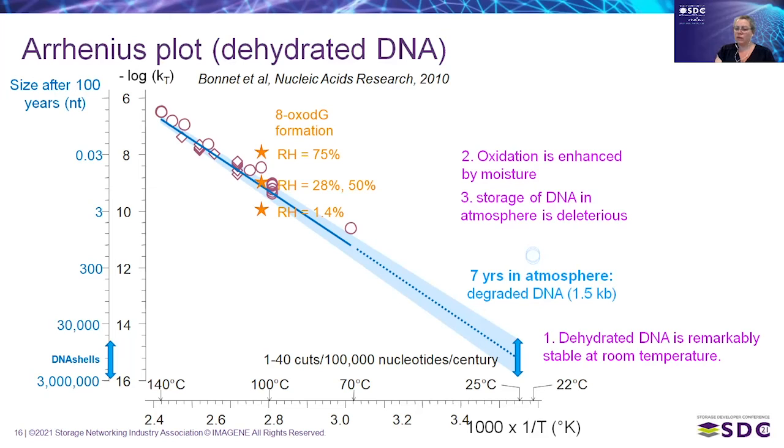The second observation that we could make from this study is that the oxidation is enhanced by moisture. We measured the formation of 8-oxo-dG at different relative humidities from 75% to 1.4%. And this is a marker for oxidation of the molecule. And we observed that water is participating in this formation.